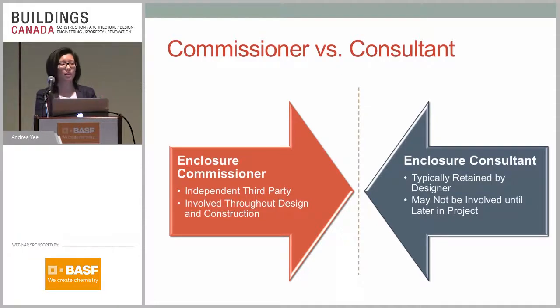They'll overlook design, they'll overlook construction, and they'll overlook the overall operations of the building once it's turned over. And the enclosure consultant is typically retained by the designer or can be retained by the constructor and may not be involved until later in the project when problems happen, or they can be involved early on in the design stages only, or they can be involved in the construction phases, or they can be involved in everything.